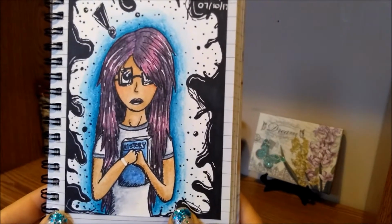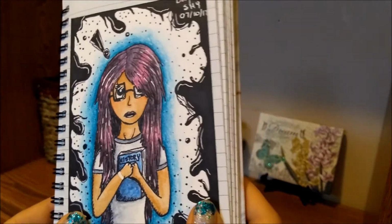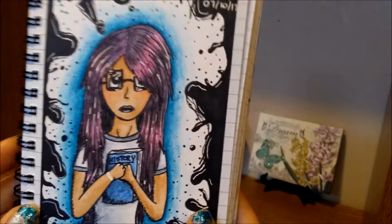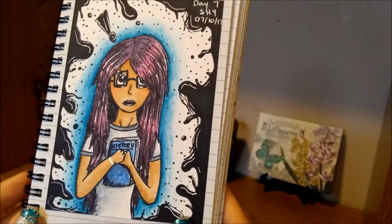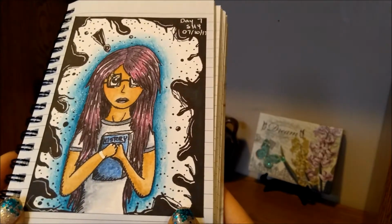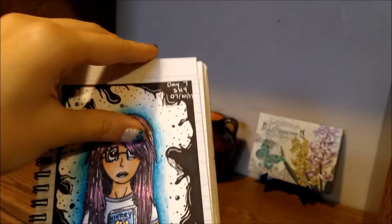Day 7, the word was shy, and I automatically knew that I wanted to kind of draw this geeky girl clutching a book, and I was super happy and proud with this. The only reference I used was for her hair, and even then I didn't completely follow the picture. I kind of just used it to look at, but did my own thing with it, which I was really happy about. And then I also did this ink blob border just to give her a little bit something more to the background. And the glittery aspect here is this little greenish blue border around her, and then her wristband and her glasses.